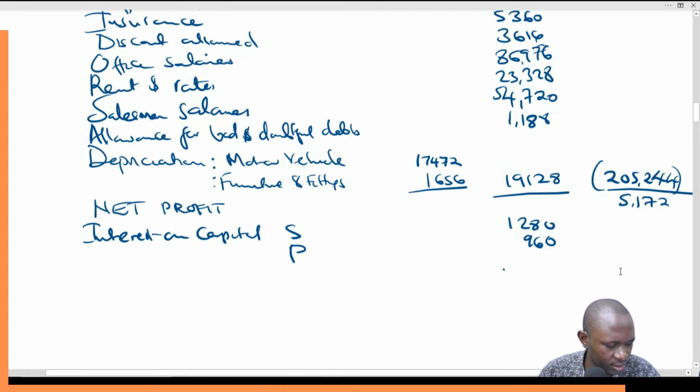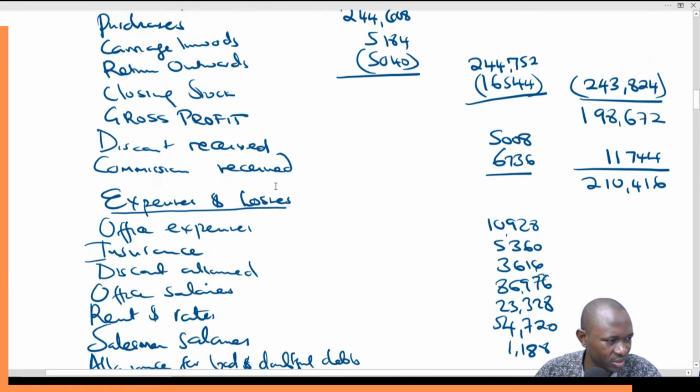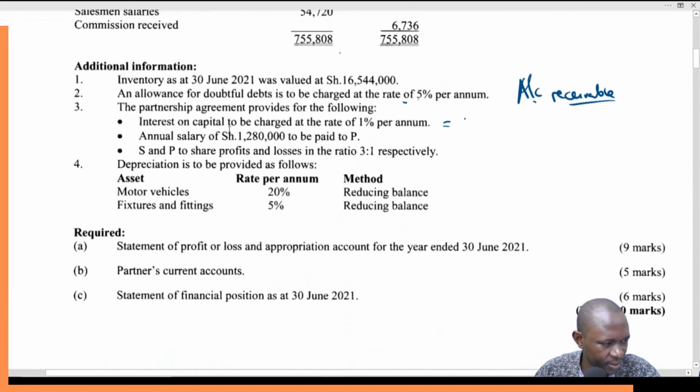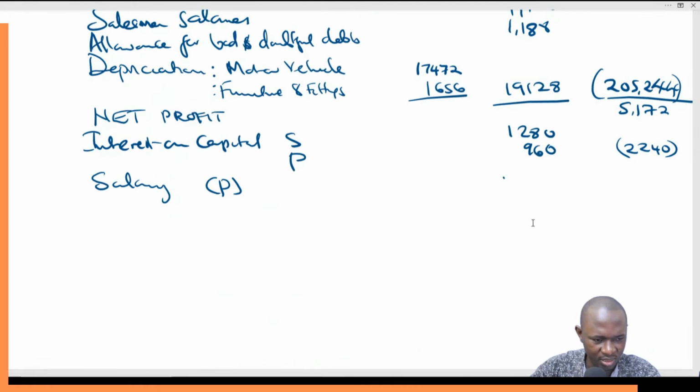So 1280 plus 960, that gives us 2240. So this is a total of 2240 interest. And then of course you have salary, and I saw salaries for partner P only. The figure was, let's just check the figure from here, annual salary 1280 to partner P. So annual salary 1280. That's it.